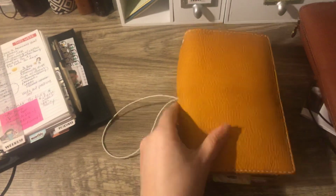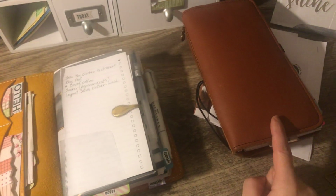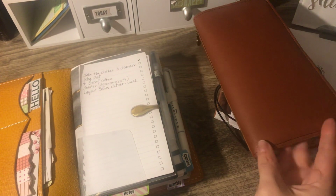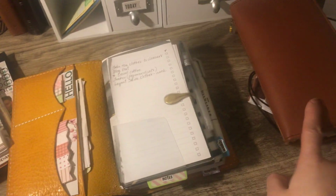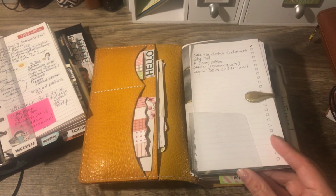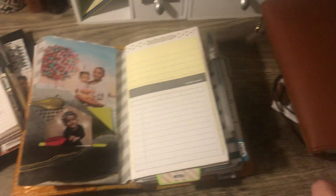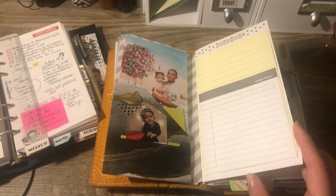Sorry for the shakiness. I do not have my tripod, so I'm switching hands. So this is a B6 Slim, and this is my everyday carry, which is the standard TN, but I just switched out covers from my Waypoint. But I thought, okay, what about if I leave these two at my desk, and then take this with me? This is the Chic Sparrow B6 Slim size in the color Daisy, and this setup is exactly like this, but smaller, just so I can keep it portable with me.